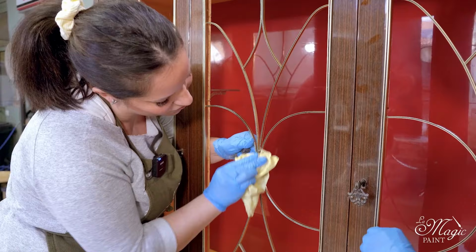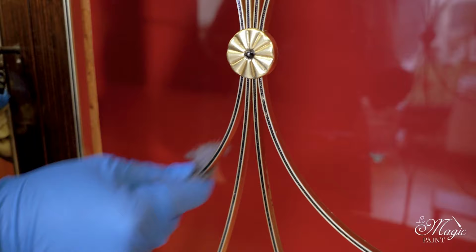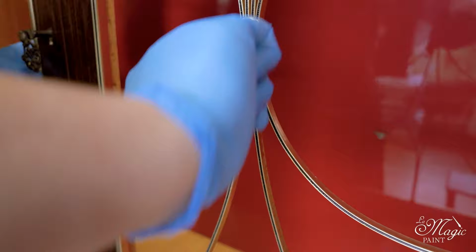I proceed by wiping this iron steel wool and oil over the entire surface that should be polished. I did it now, and not later, because in the end, when everything is fully painted, I might go and slightly ruin the paint with the oil and the steel wool, so it's better to do it right away.